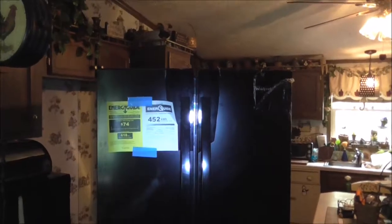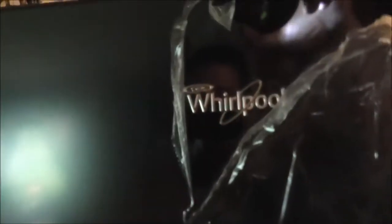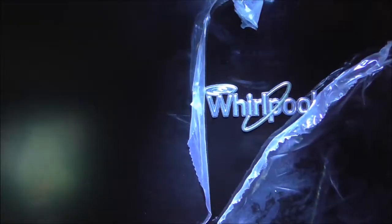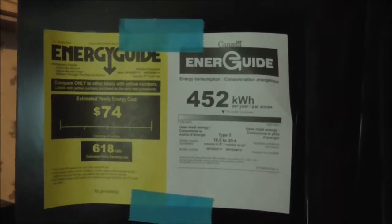This has pretty much been the day. This has just been delivered today. This is like a Whirlpool. This is just an energy guide that comes with all the appliances these days.